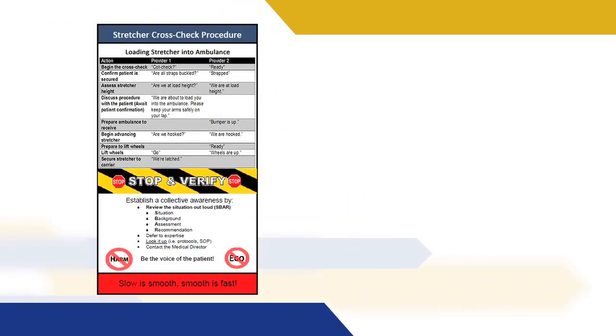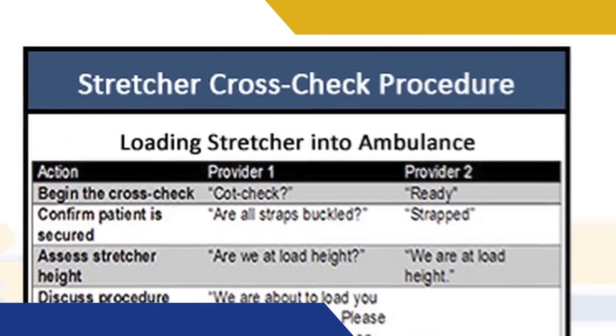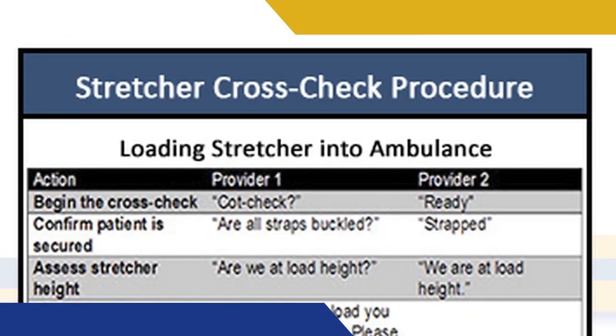Well, we know that every time we pull the stretcher in or out of an ambulance, we have a risk of dropping a patient. In fact, many injuries and lawsuits are occurring because we bobble or drop a patient and injure them or injure ourselves in an improper lift. So imagine a checklist in which we have deliberate words, very careful procedures, and we have a sterile cockpit every time we load and unload the stretcher.